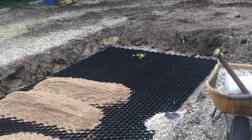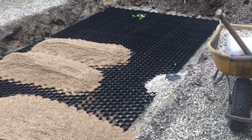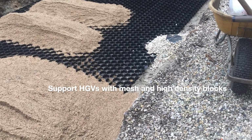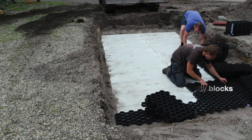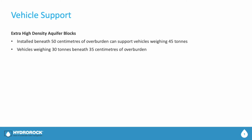Aquifer blocks of the appropriate hydro-rock density, with load-spreading plastic matrix mesh on top and which have been properly installed at the correct depth, are easily able to support any type of vehicle permitted on UK roads. Extra high-density aquifer blocks installed beneath 50 centimetres of overburden can support vehicles weighing 45 tonnes, or vehicles weighing 30 tonnes beneath 35 centimetres of overburden.